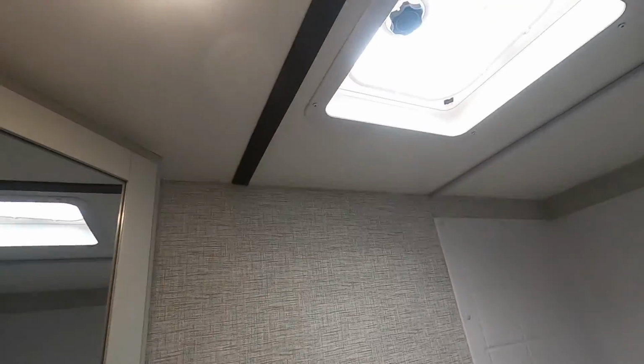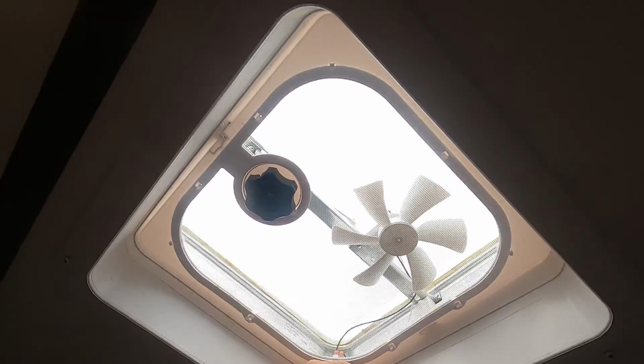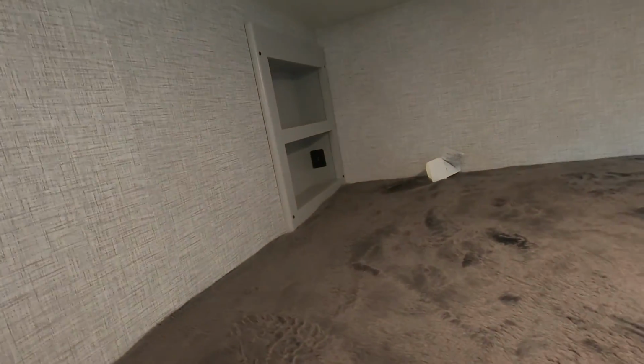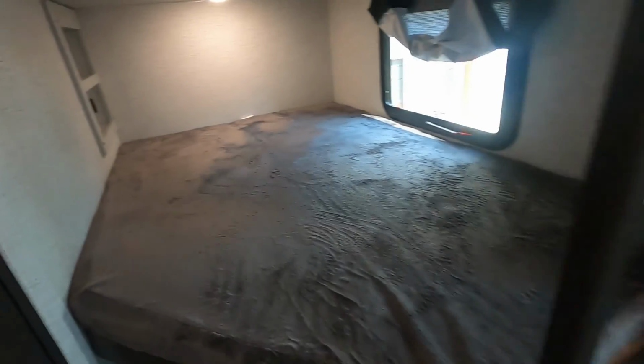Into your bathroom here. Here's your lighting, 110 with GFCI reset. Hand crank open, exhaust vent for the bathroom. Bunk areas have cubby up there with USB ports, one touch lighting there. Storage underneath the bottom bunk, his own cubby with USB as well.